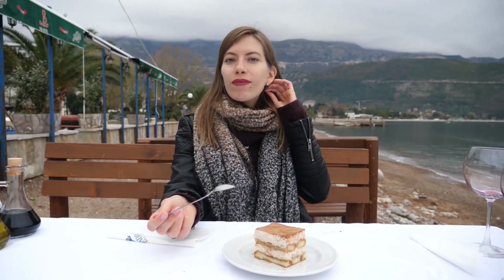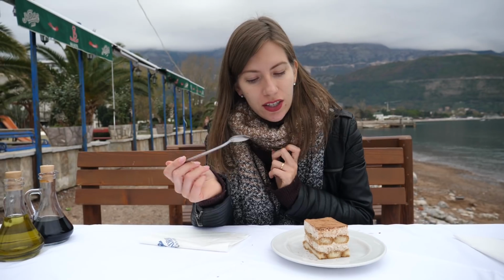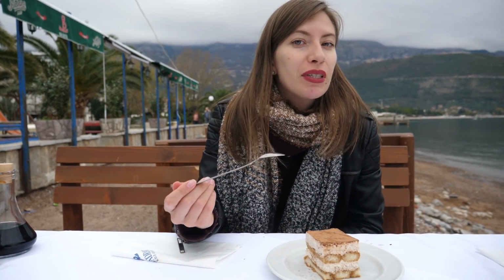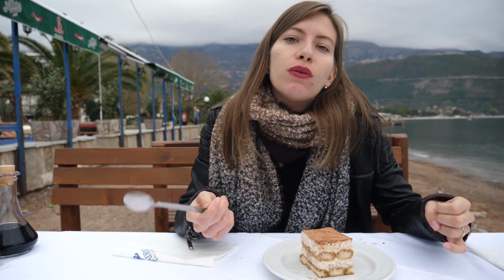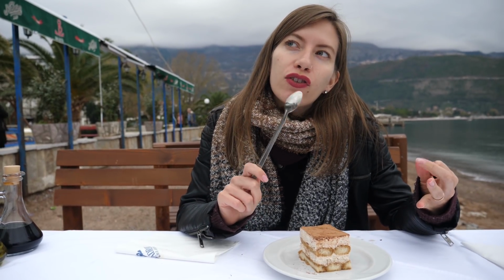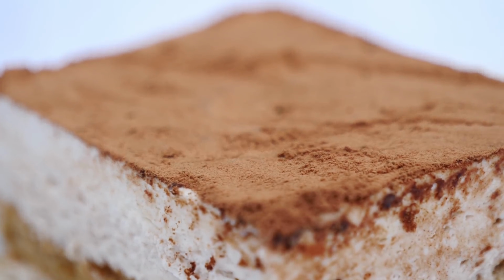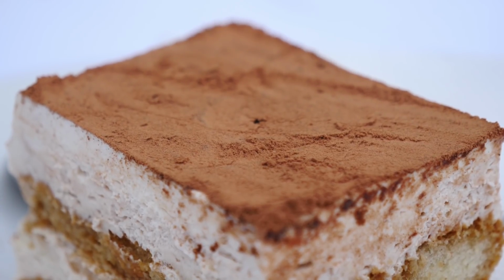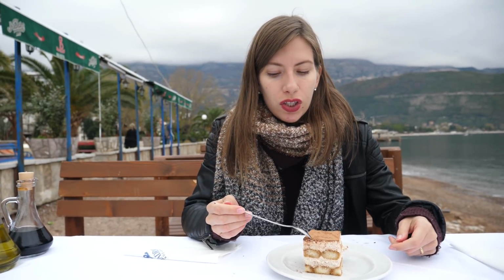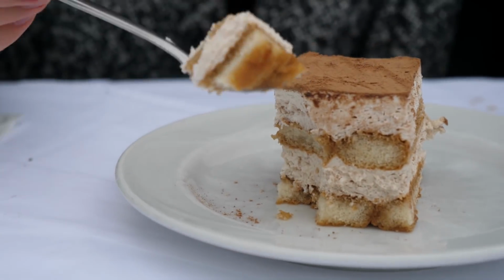Well, we've been hanging out for a little while, but we decided to get dessert, one to share. Sam was really in the mood for tiramisu, so we went for something Italian. They didn't have that many options on the menu. It was either seasonal fruit, ice cream, pancakes, or tiramisu. So, as you can see, the layers of lady fingers with cream in between. Lots of cocoa powder. Let's see how we do.